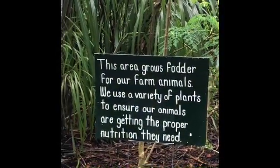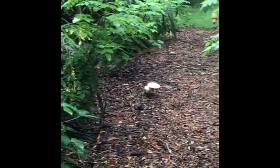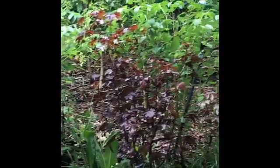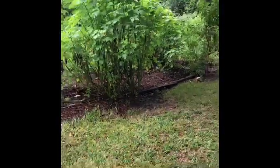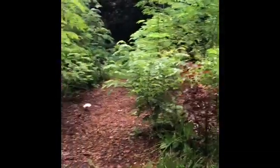Now we're in an area that is near our animals, the goats, and so this is planted out for fodder for the animals. It's all the same things that we eat. We also feed it to the animals. However, it's just closer, and we can cut it and feed it to them easier.